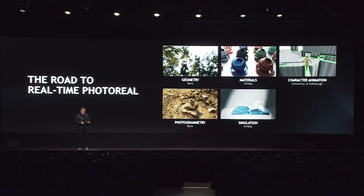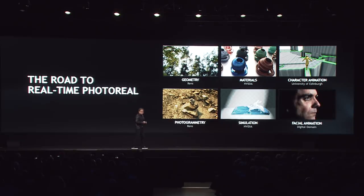Character animation, using motion capture and then blending shapes. And now we're even able to teach a character with deep learning how to animate itself. Facial animation is incredibly important. This is Digital Doug. Doug Roble, I think, is in the audience, an Academy Award winner. This is him. He'll always be Digital Doug to us.